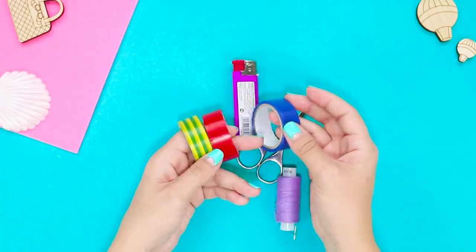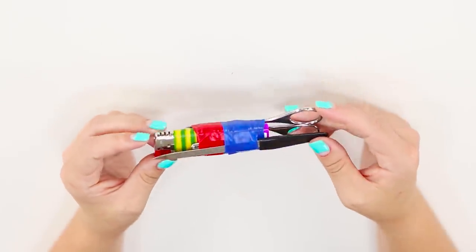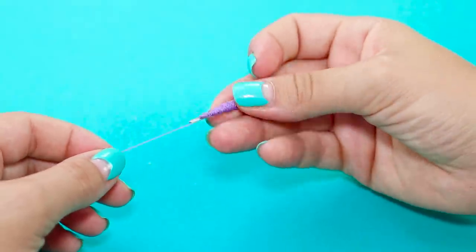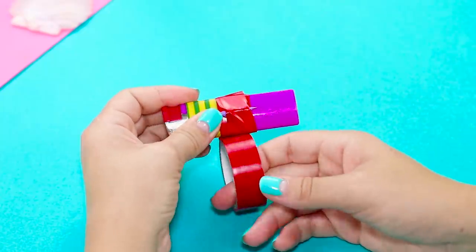Lighter, scissors, thread with a needle? We usually take all of that with us. Regular insulating tape will reliably pack dangerous items. Wrap the lighter's body with adhesive tape. Reel the thread on the needle. Attach the sewing accessory to the lighter.